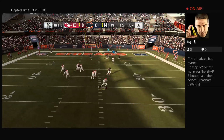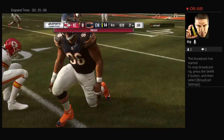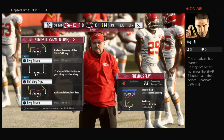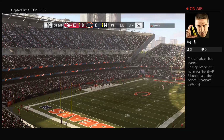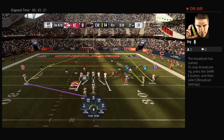Mahomes going to throw. Eluding the pressure right. And he can't find a receiver, and he's brought down. Now before this second down play, we'll get whistles and a timeout, as the clock will stop with 18 seconds remaining. Protection certainly going to need to be a bit better here on 2nd and 16.